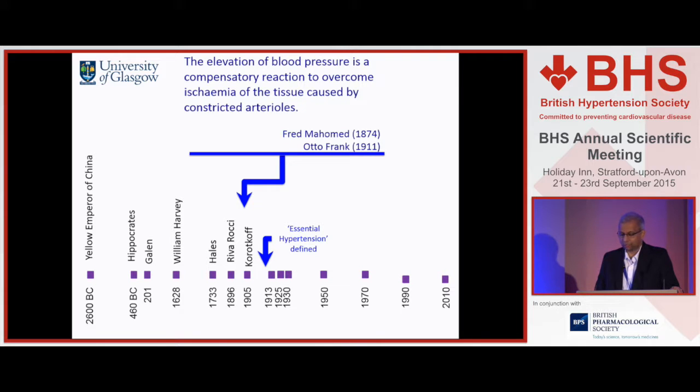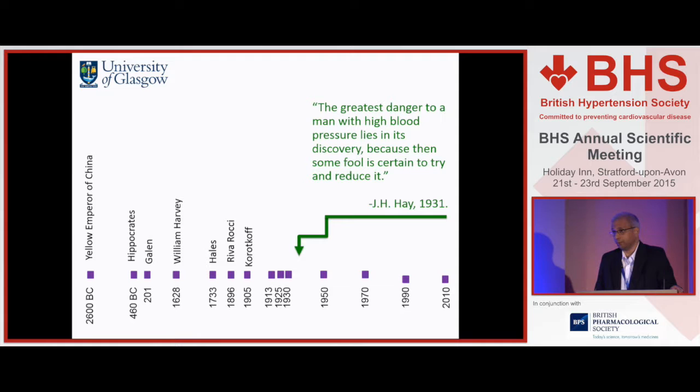Just to go back a few steps, in history, it was initially thought that high blood pressure was important. This basically came from the recognition that high blood pressure was associated with constricted arterioles, and people felt that you needed the high blood pressure to maintain perfusion through these constricted arterioles, and hence came this concept of essential hypertension. And there was controversy about whether to reduce blood pressure or not.